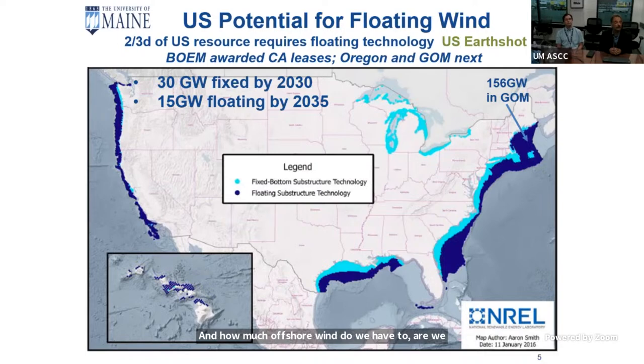So we're very pleased that this technology we've been working on 15 years is now a US Earthshot. And how much offshore wind are we planning to build around the United States? By 2030, the goal is to have 30 gigawatts of fixed bottom wind. And by 2035, to have 15 gigawatts of additional floating wind. So by 2035, we'll have 45 gigawatts of offshore wind in the country. And so we're focused on working on floating wind. If you look at the West Coast, if you're in California, Oregon, or Washington today, notice it's all dark blue.